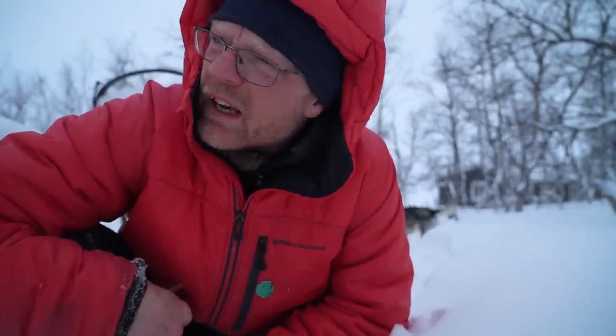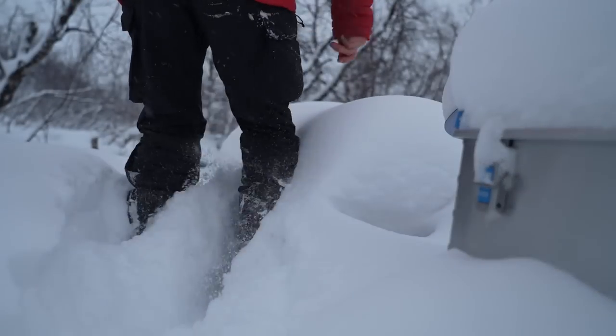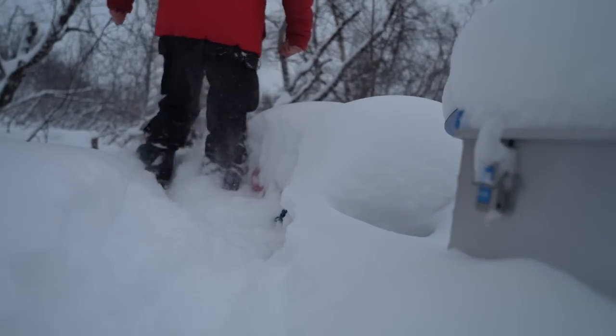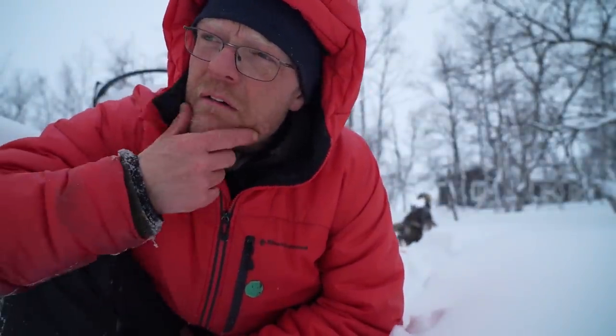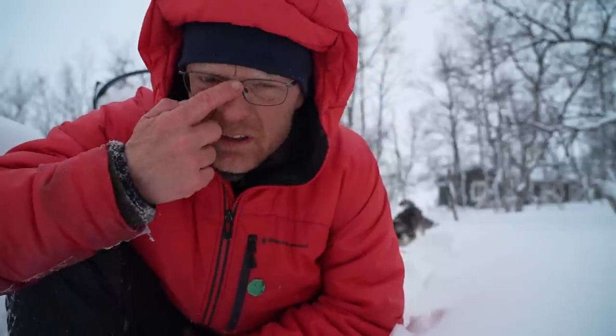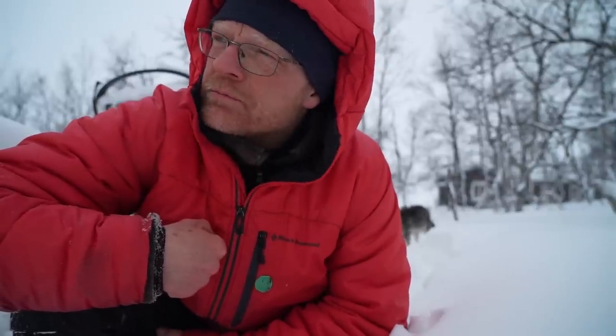It's a new day and it has been snowing like 20-30 centimeters. We have 40k plus today to get to the next cabin. Hopefully there will be some snowmobiles on the trail. But you never know. When you need the snowmobiles, they're usually not there.